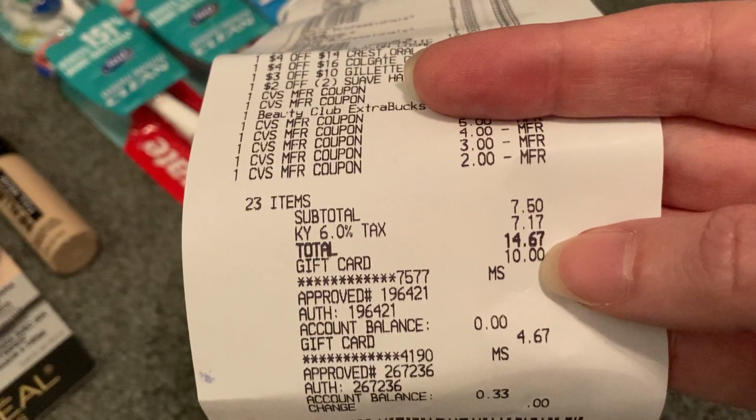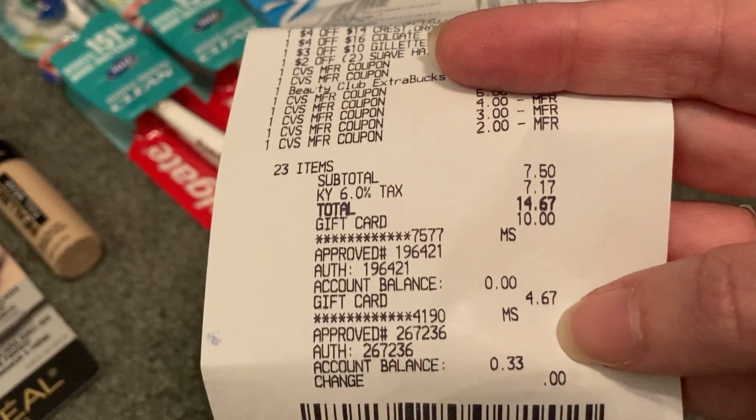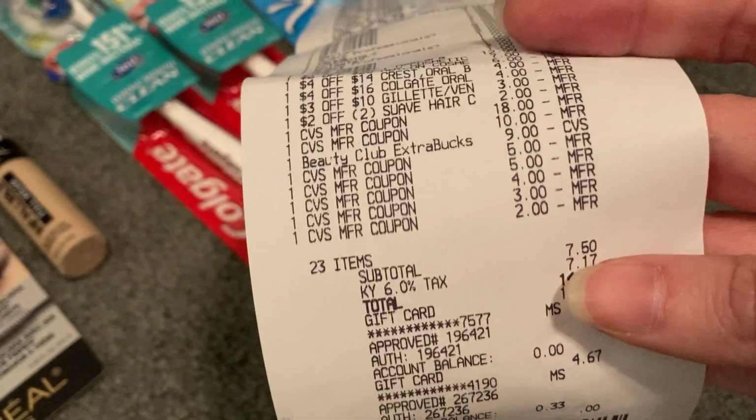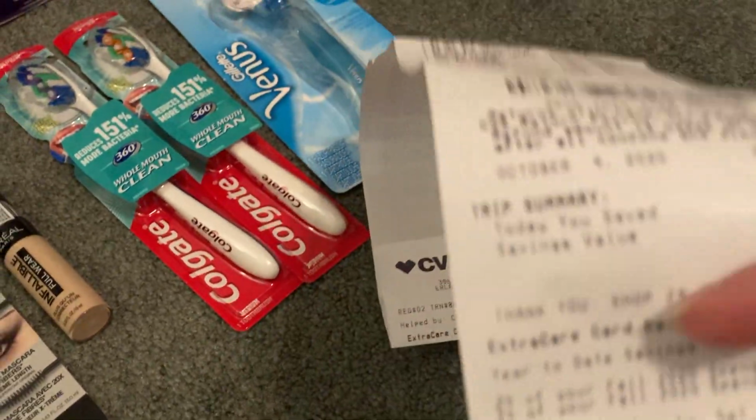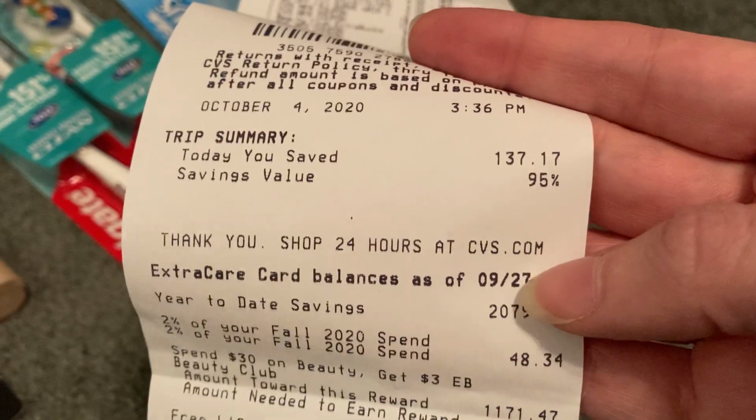The great thing about gift cards is you can even pay your tax with a gift card. So I paid literally nothing out of pocket. And I did get back, let's see, well, here it's saying that I saved 95%.